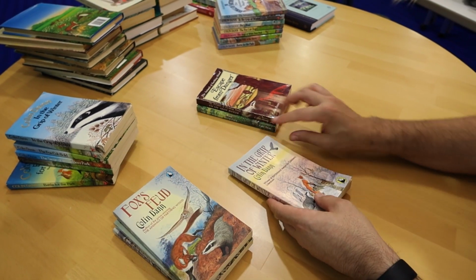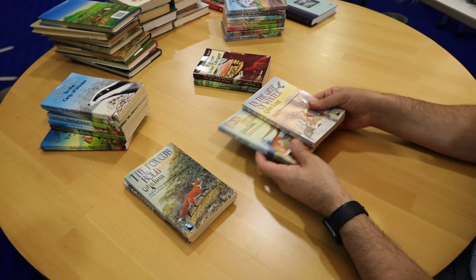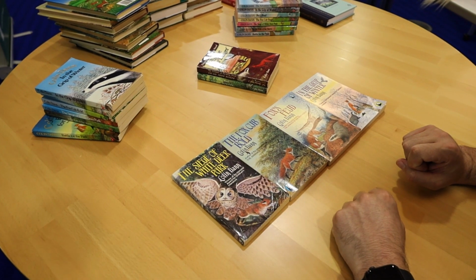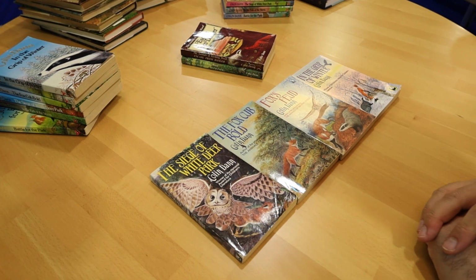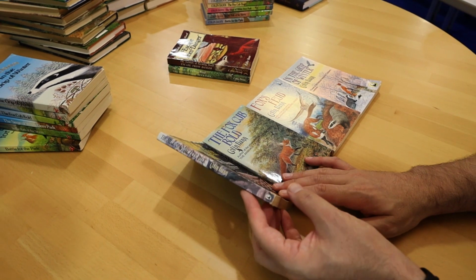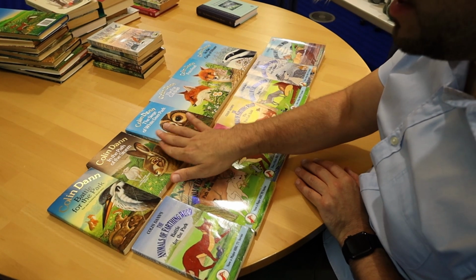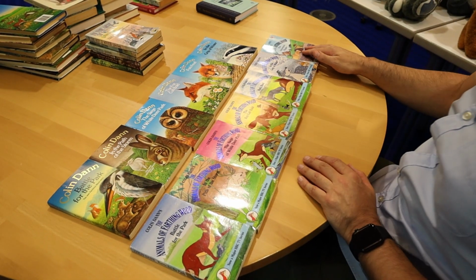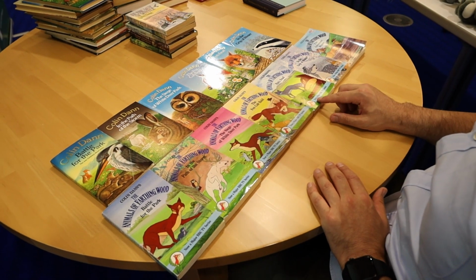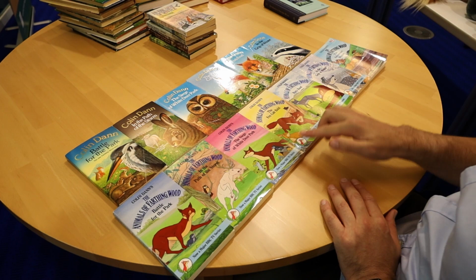Here we have, well, not the first edition, but the early Beaver editions of the stories, but in paperback. The same kind of covers as the hardbacks, but in paperbacks. These were Beaver and Sparrow edition books. Were also published by Red Fox, various editions. These are the earlier editions of the books, and then this is the more recent edition which features the TV series on the cover.